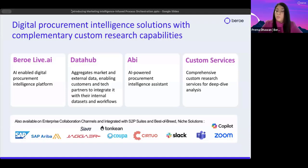And of course, to complement all this, we have custom services. We don't want to position ourselves as a pure AI solution. That's not what it is. Sometimes there is industry context, there's market nuance that needs to be brought in. So you do get access to our human capabilities, our category experts that you can have conversations with, ask custom questions of, and so on.